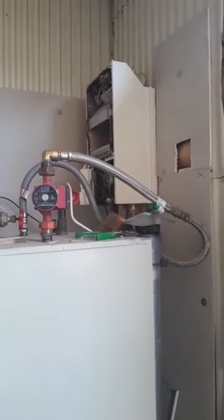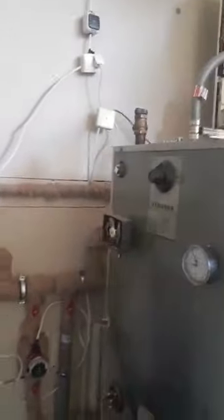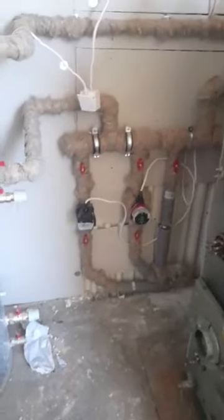And what else do we have? A couple of pipes and connections here. So these pipes and the hot water storage tank. And these pipes down here, they run to the different radiators through the ground here, and then into the office and to other places.